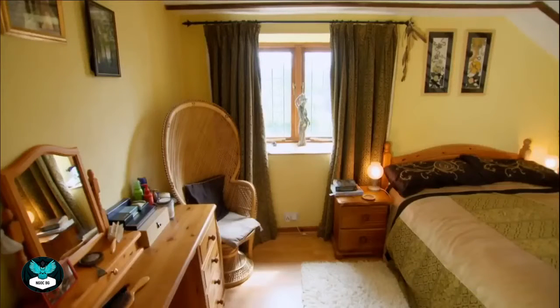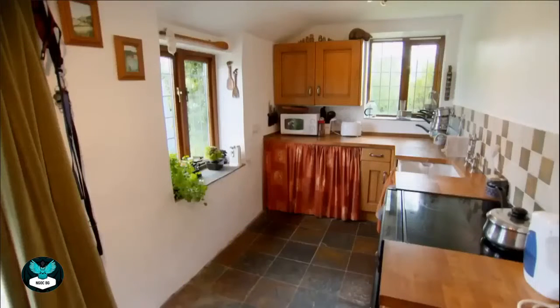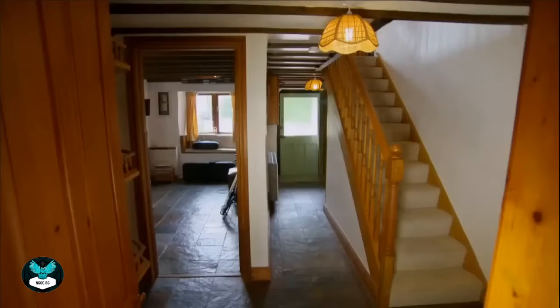I don't think I can see ourselves in this property. It's not quite for us. It's a pretty cottage, but I think we're just looking for a little bit more light and a sense of space. I don't think it's for us. I think it's cute and it has a certain charm about it, but there's not been a second where I could see us actually in here.